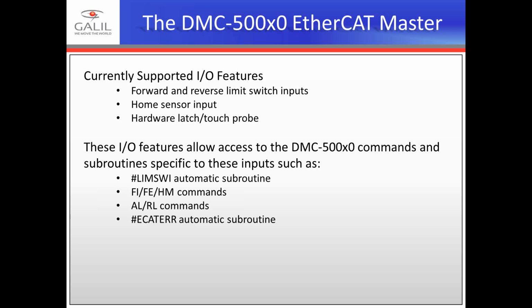This is especially convenient as specific error codes for each drive are not standardized. The EtherCAT standard has not applied to them. Drive errors include under voltage, over current, encoder errors, a whole slew of potential codes. The EtherCAT error automatic subroutine allows for easy parsing and identification of the drive in order to handle those specific error codes.